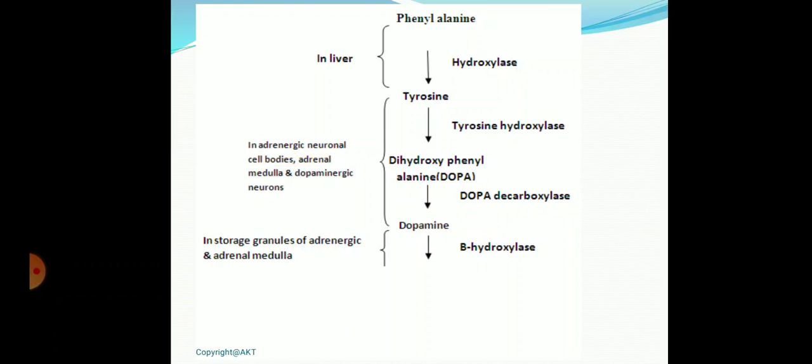So the DOPA will be converted to dopamine, only up to dopamine in the dopaminergic neurons, because they don't have the other enzyme, beta hydroxylase. They lack the beta hydroxylase enzyme. So if you consider the dopaminergic neuron, it will have two enzymes, that is tyrosine hydroxylase and DOPA decarboxylase. Only two enzymes in the dopaminergic cell bodies. So the dopaminergic neuron will synthesize only up to dopamine.